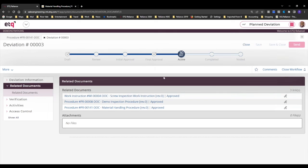So when it's in the final approval step, there is no message because it has not been approved yet. Once it's approved, it moves to active, then anyone that accesses any number of documents affected by a deviation will be able to see that that document has an active deviation. More powerful than that is when the deviation expires, the message automatically disappears.